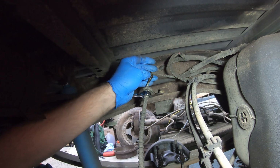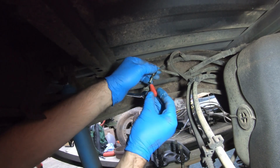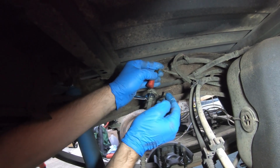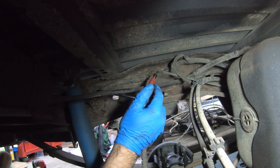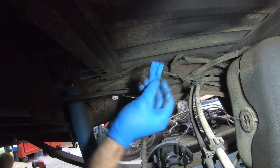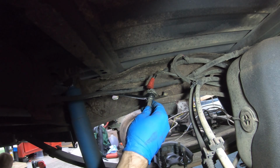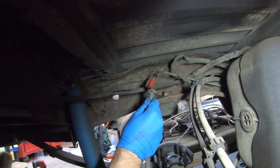Dry it off a bit or clean it, because the brake fluid will corrode over. Now, I've got these little plug thingies, which work pretty well. But if you don't have a plug, a neat trick is to cut the end of a finger off your glove, get yourself a zip tie, tie it over, and it won't make a mess, presumably. All right, now we need to get this off.